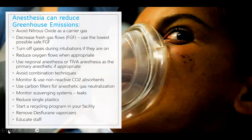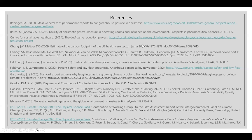Here's the big one. If each and every one of us would just go in and start a recycling program in your facility, we can decrease the amount of solid waste. Remove your desflurane vaporizers. Now, Big Pharma's not going to like me for telling you that, and I used to be friends with the desflurane rep where I came from. It's a great drug, but sometimes you've got to just do what's best for the climate and yourself, and then educate everybody. And then here are all of the references.